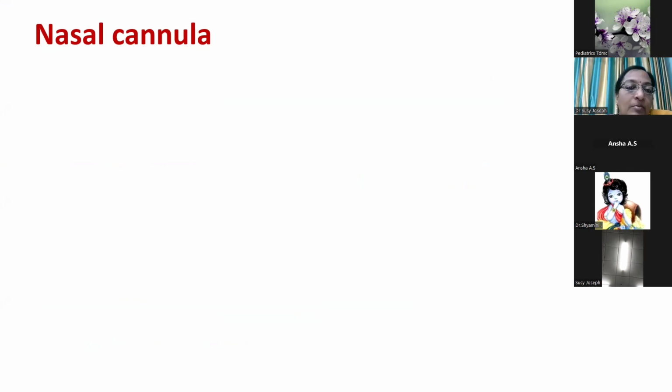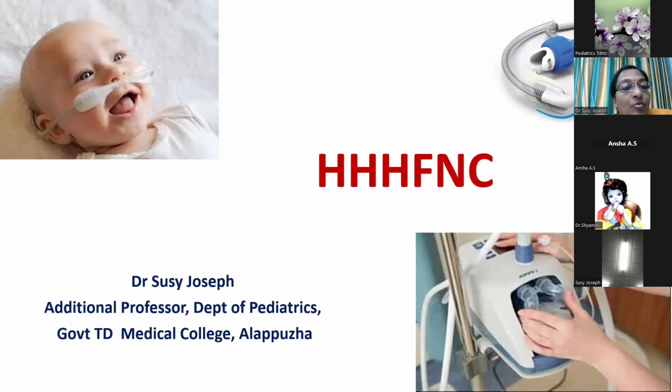Okay, so I thought before entering into the topic proper, I have to make you understand. Because here, as you see, it is not very cumbersome. That's why in my first slide I have put up the smiling child who has kept this interface. This is the interface of the HFNC, which looks like a nasal cannula, and the child is smiling. So he's actually tolerating it. There is not much pain or much problem with that.